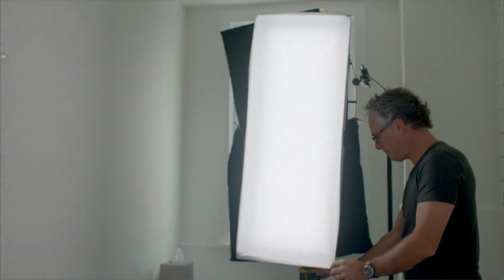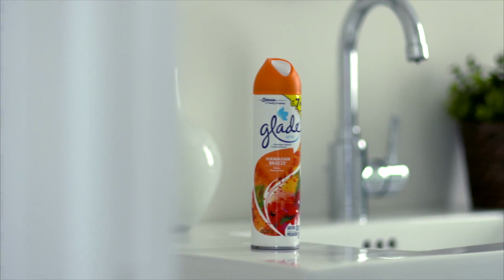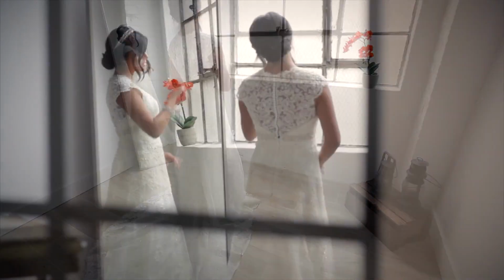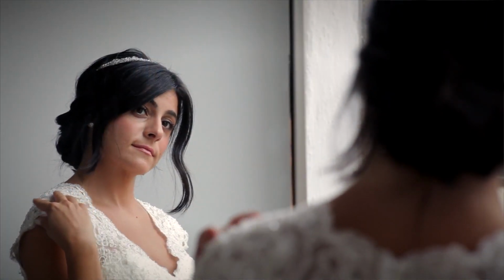Any professional who works with a camera will tell you, it's all about the lighting. At DPLumi, that's our slogan. We believe that beautiful lighting just needs to be, well, beautiful.